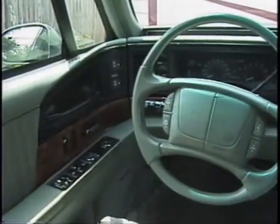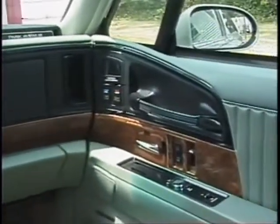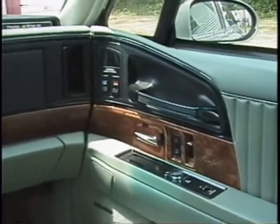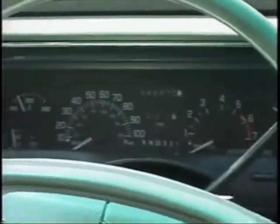Okay, now we're in the back seat, and you can see this wraparound design a little bit better. Goes all the way from here across the whole dashboard over to the other door. It's a mixture of wood paneling, wood grain, and plastic. Very, very nice. No digital dash in this car, but that's okay. It doesn't make that much of a difference anymore, really.